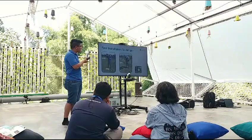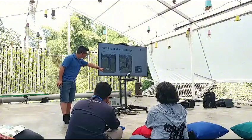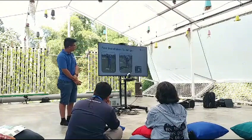So yeah, drill and drop. The reason we called it drill and drop is literally because that's how it looks. You have your tripod down there, you have your auger here, and you just drill it, and then you drop the probe, and that's how it should look on the ground.